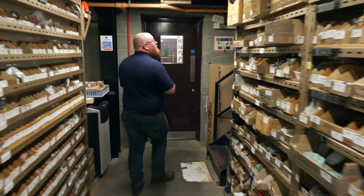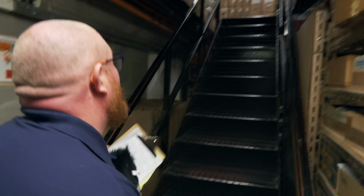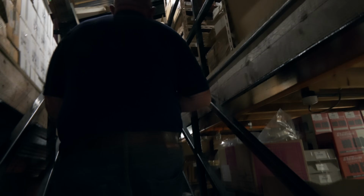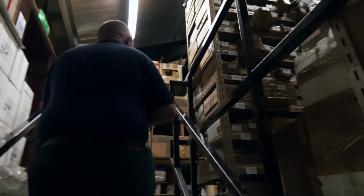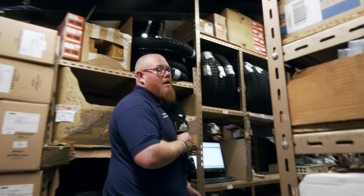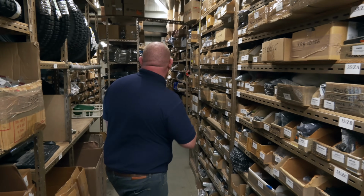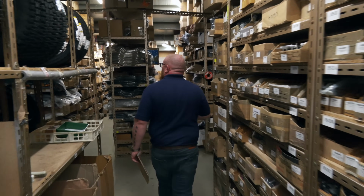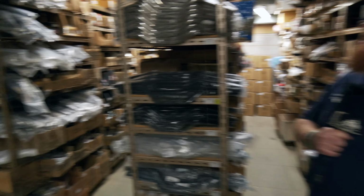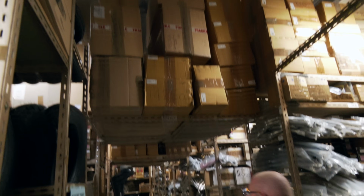So we're going to head upstairs now. This is our main stock holding area. You'll see as we go up, we're pretty full at the minute. We carry a lot of the new Enfield parts, all the stuff post-war. We can pretty much do whatever you need. Probably 97% of parts I would have thought for your Bullets, etc. Coming through, you'll see not only is the racking on both sides, but it's also above you. So yeah, there's a lot of stock in here.